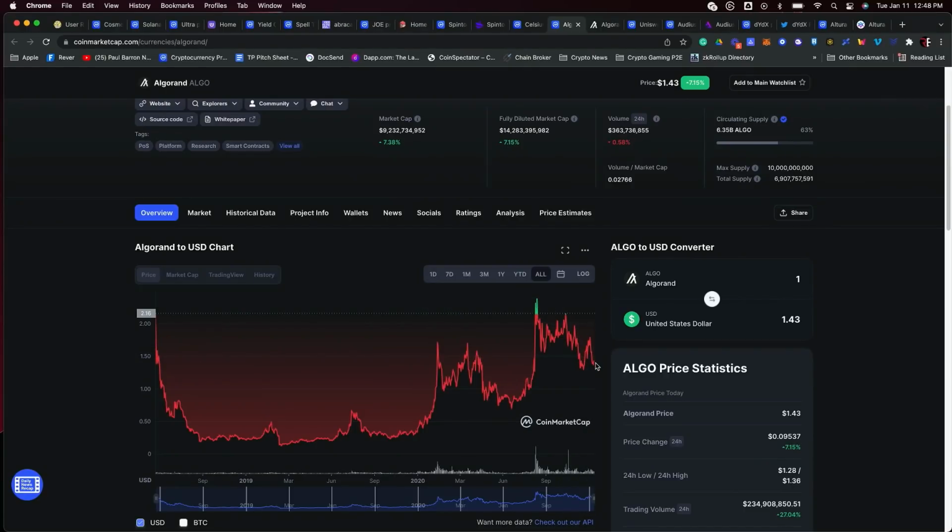I do not think this project is going to go back to this basement right here, which was back in July at around 80 cents. This is going to be one that, if you can get it anywhere around the $1.20 mark, and this one right now is one that I'm watching very closely to add to my portfolio.